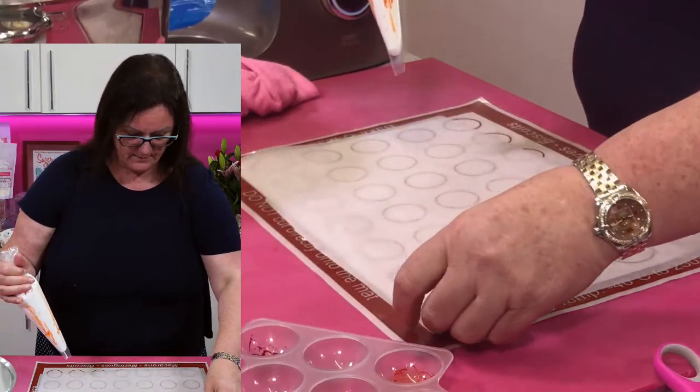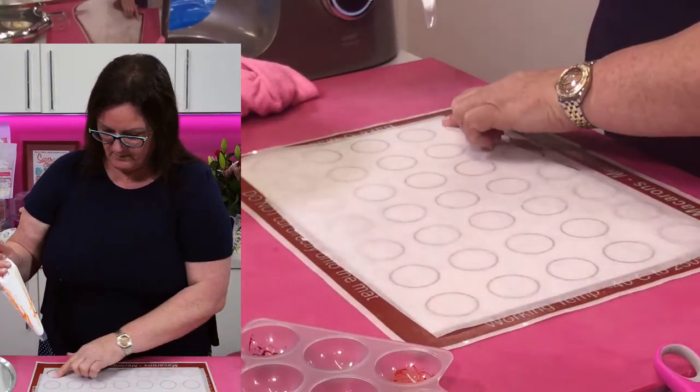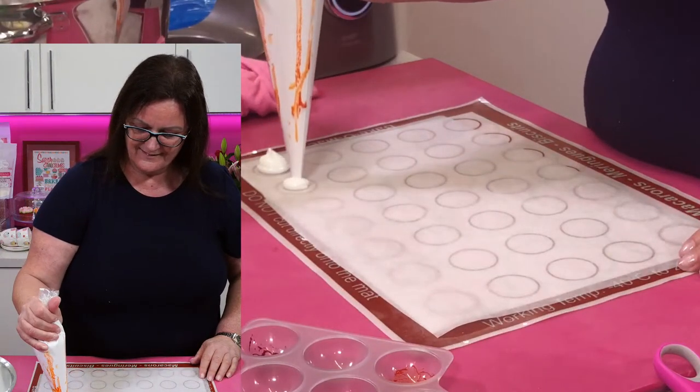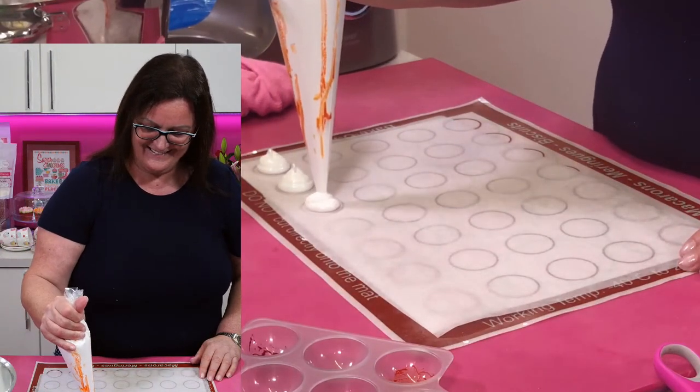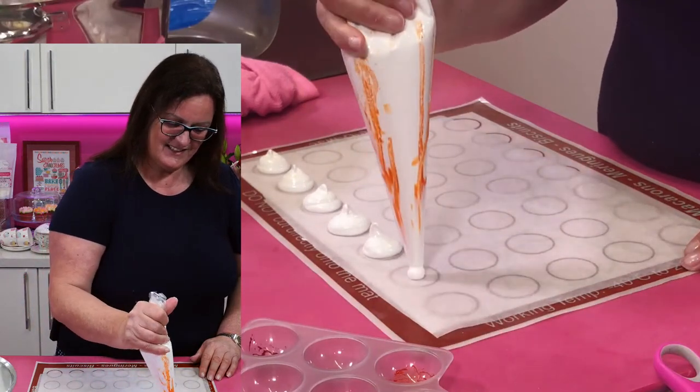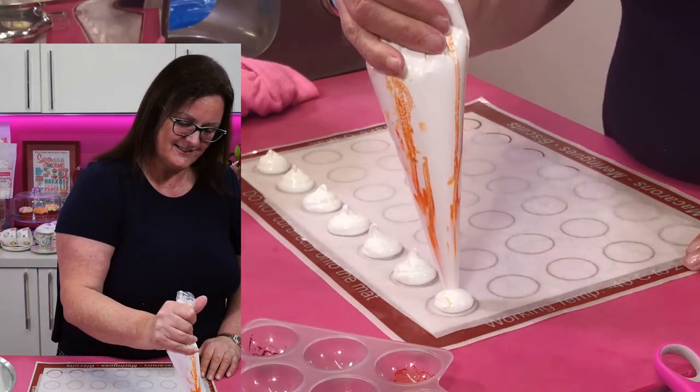So Karen's cut this one a bit short. See how we're nice and wide down here? We've missed half of one here, but we'll let her off. So no nozzle. You don't need a nozzle.